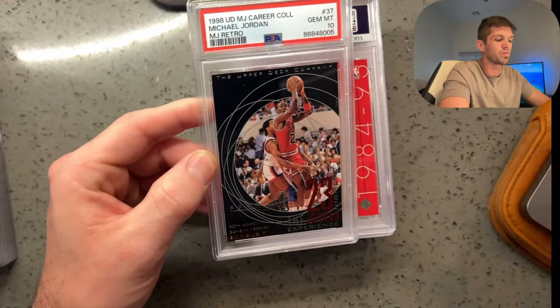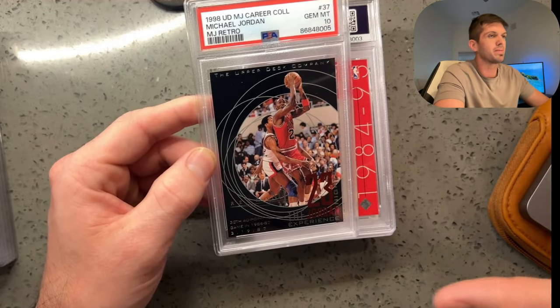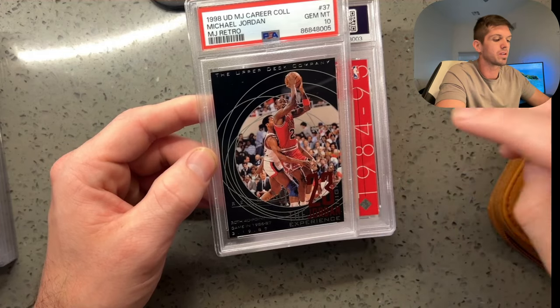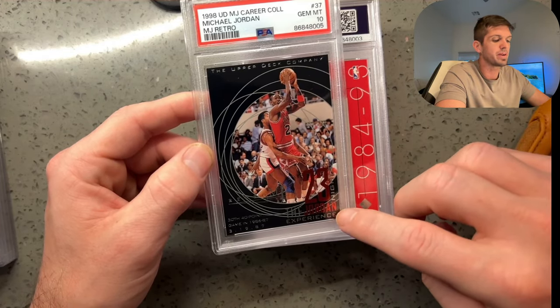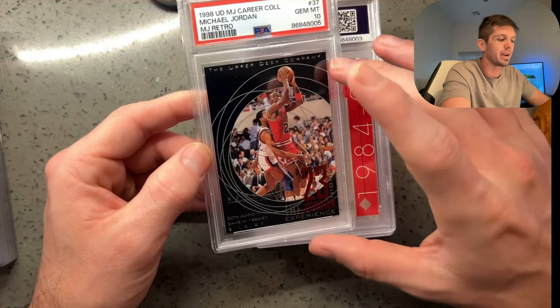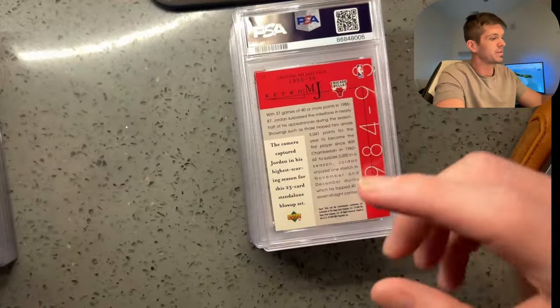This career collection's really cool because it's taking really neat examples of cards that MJ had throughout his Upper Deck career and putting them into a collection. This Jordan 23 Knights experience is, they're jumbo cards, 5x7. So this is like commemorating a commemorative set. It's like Inception.